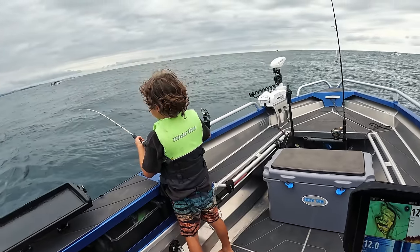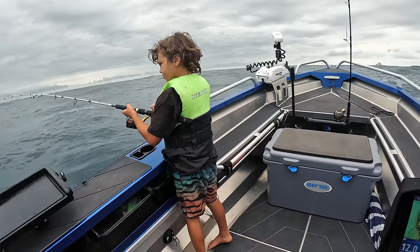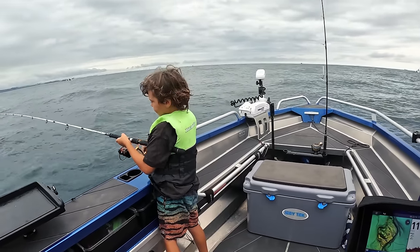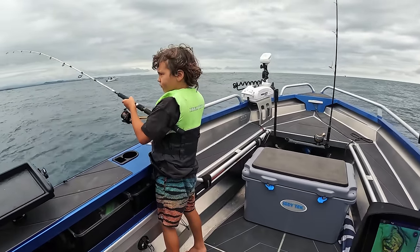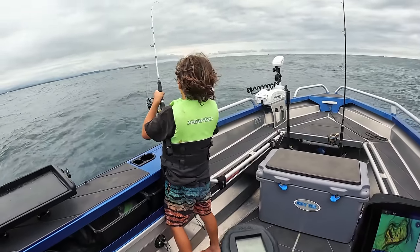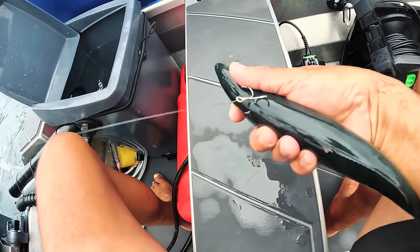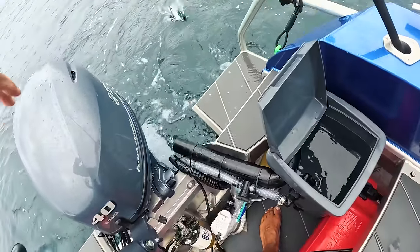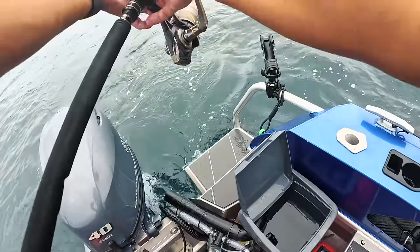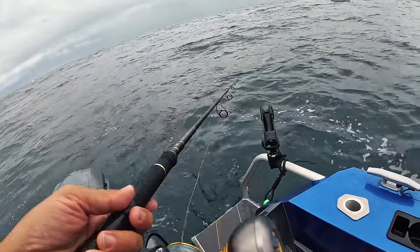This current will be ripping faster than you can swim, so you're gonna really struggle with that, unless I find a big school of stuff. But what we can do while we wait is have a livey out. Maybe we'll go through the back. Just let him go for a little walk. Little walk around.